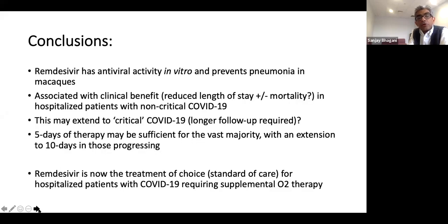So what conclusions can we make? We can certainly say that remdesivir has antiviral activity and that there's clinical benefit associated with treating non-critical COVID-19 patients, and that this may extend to critical COVID-19 patients, although longer follow-up may be required. And on the basis of this, 5 days of therapy is sufficient for the vast majority, whilst 10 days is for those progressing on therapy.